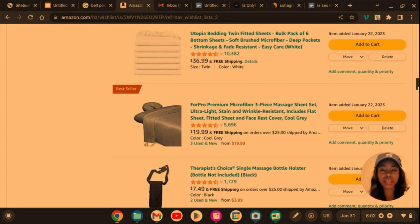So these are twin fitted sheets. And this is the flat sheet that you need to put over the client. So you need both.